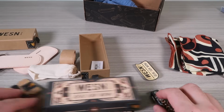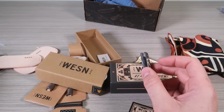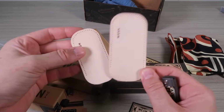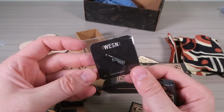That's what I got. A whole bunch of awesome value, especially this one. This is like a $90 knife as well, at least. And this is like 40, and these things are like 35, 25, give or take. I have no idea how much that would be, because they're just awesome.